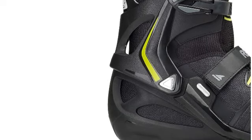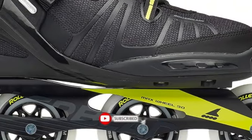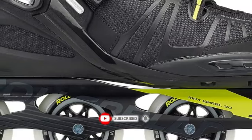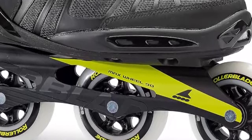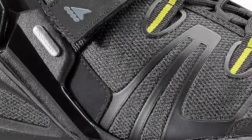These blades are also designed with an extruded aluminum frame, enhancing durability and power transfer. The 90mm 84A wheels deliver extra speed and hardness that's suitable for indoor and outdoor skating. A padded liner and a reinforced high cuff provide comfort and lateral support for hours of inline skating. The skates are equipped with a cuff buckle, strap, and laces to secure a snug fit.